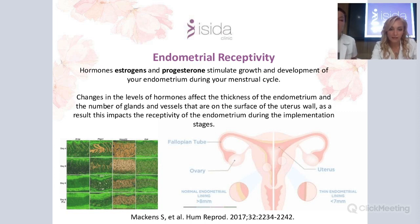So the menstrual cycle is divided into 2 stages. The first stage is the first 13 to 15 days of the menstrual cycle, and this stage is responsible for the hormone estrogen that creates the thickness of the endometrium, the growth of the endometrium. And the second stage is the secretory phase that's responsible for the changes in the glands, the number of glands and vessels in the endometrium, and it becomes very receptive and very good for the implantation of the embryo. As you can see, if the thickness of the endometrium is less than 7 millimeters, it's not a good condition for the acceptance of the embryo. If we have more than 8 millimeters, we have good acceptance conditions for the embryo, and we can proceed with the next stages.